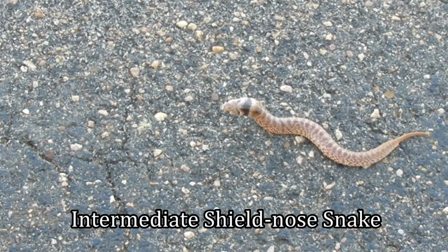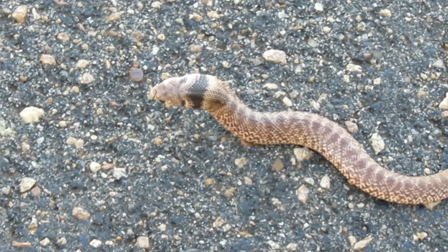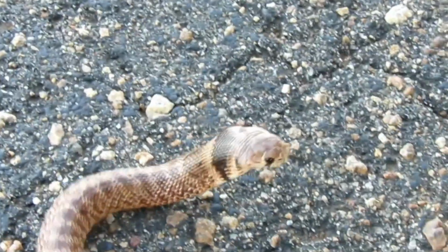This is only the second time I've seen one of these snakes, and both times they were extremely aggressive. This one was tiny, about 15 centimeters, but it refused to get off the road. It kept on trying to bite. So eventually I had to get a map book and scoop it up and fling it off into the grass.